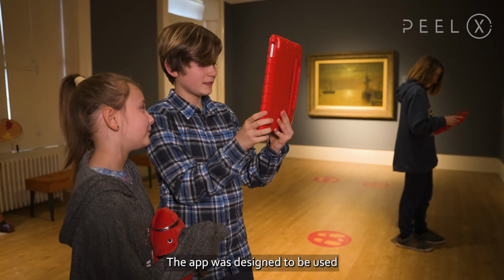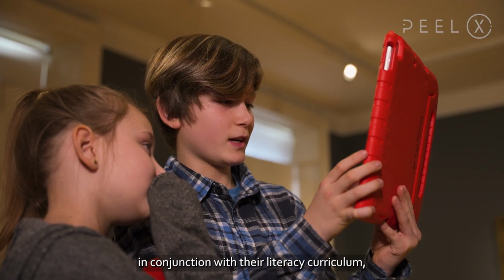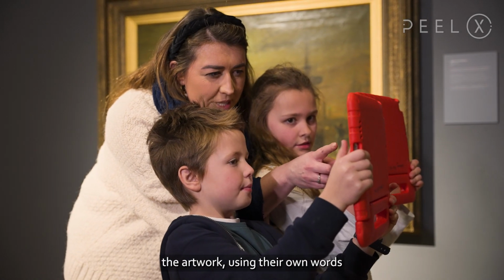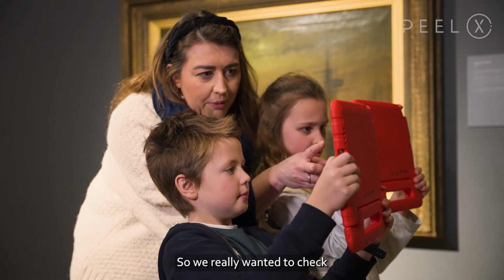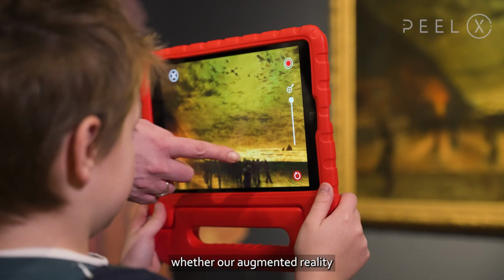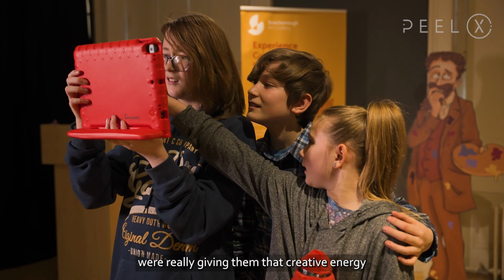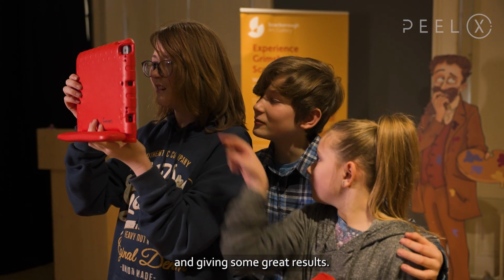The app was designed to be used in conjunction with their literacy curriculum, so supporting them to interpret the artwork using their own words and create beautiful poetry. So we really wanted to check whether our augmented reality enhancements of the artwork were really giving them that creative energy and giving some great results.